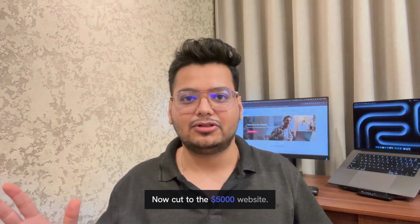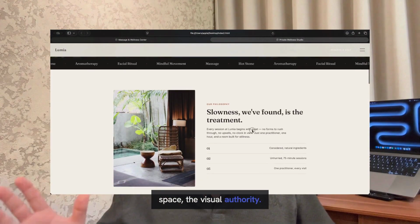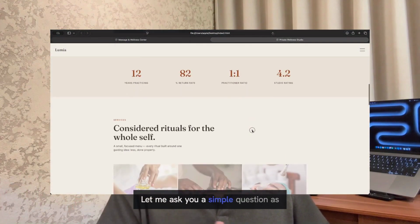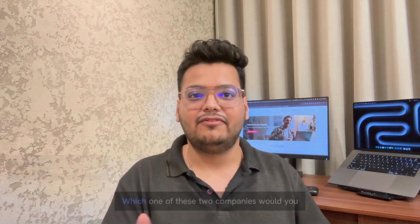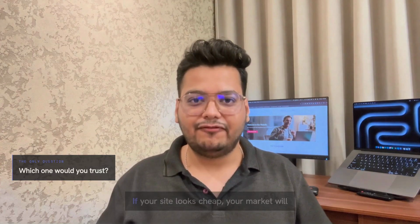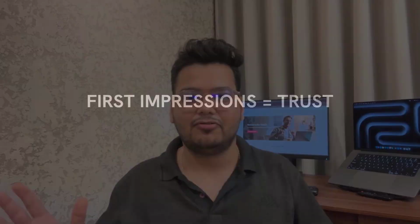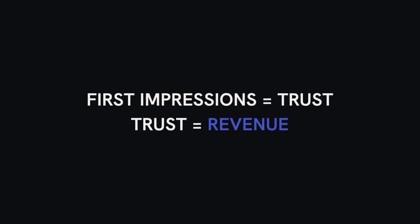Now, cut to the $5,000 website. Look at the clean typography, the balanced white space, the visual authority. Let me ask you a simple question as a business owner. Which one of these two companies would you trust with your corporate credit card? If your site looks cheap, your market will treat your prices like they should be cheap. First impressions equal trust, and trust equals revenue.